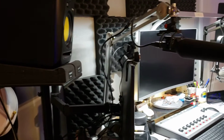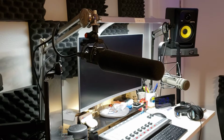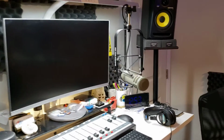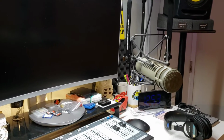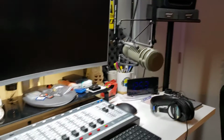But first of all, I'm going to show you what I use when I do voiceover work. Right there is the Sennheiser microphone that I use. Not only that, here is the RE20 that I've been using because those are what we use at the radio station, so I can match up and sound just like what we're doing there.